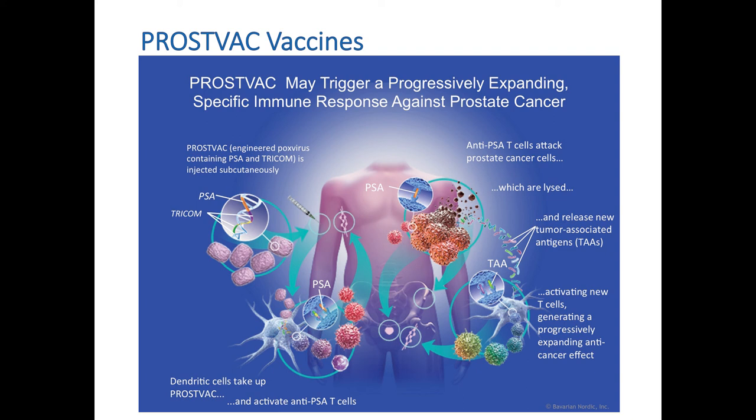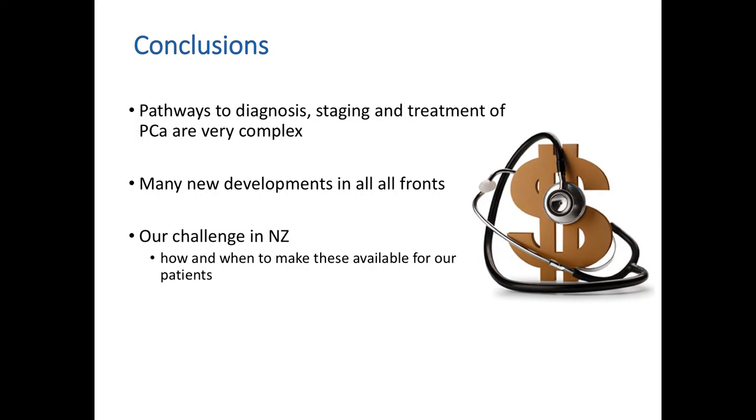So in conclusion, there are a lot of different tests, a lot of different options becoming available. Our challenge really is to decide which ones are beneficial, if they improve the quality of life of our patients as well, and whether and how we should make them available in New Zealand.